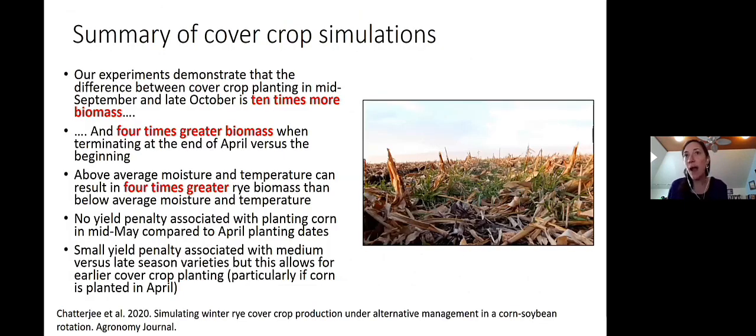And so just wrapping up this portion, I wanted to share one more example from a recent trial that we're doing in Lincoln about the opportunities of optimizing the cover crop growing season. But just to wrap up about our simulations, we see that the difference in the fall planting between mid-September to the end of the month is 10 times the amount of biomass, 4 times the amount of biomass if you're waiting to terminate from the beginning of April to the end of April. The moisture and temperature differences in a good versus a not as good season can be 4 times greater if you're considering the same planting windows.